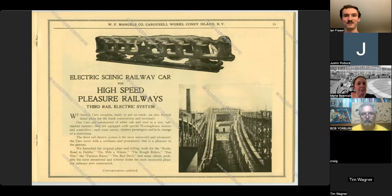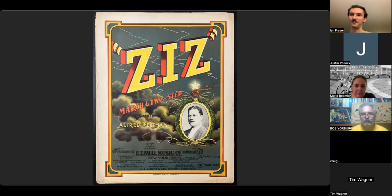Now, his son, Alfred Feltman, who took over the business around that time as well, composed a song to commemorate the construction of the rides at Feltman's, including the Ziz coaster. In fact, the Coney Island Museum, where I just played last week, just celebrated their 40th anniversary. The curator of the museum is Lisa Mangels Schaefer, the great-granddaughter of William F. Mangels, and she is occasionally on these Zoom series as well. They have a copy of the sheet music hanging on the wall at the museum, and I have my own copy in my own collection.